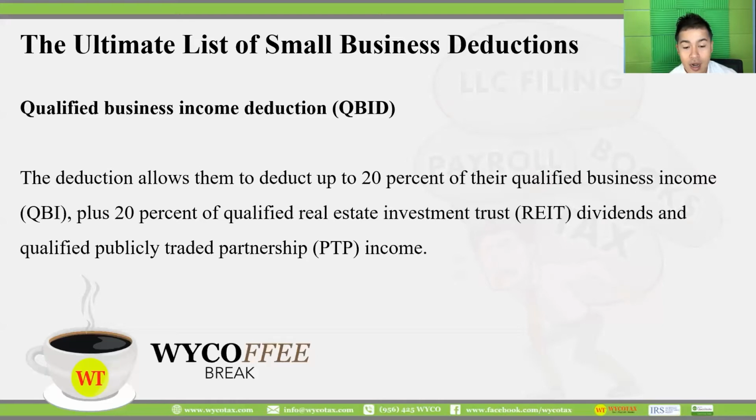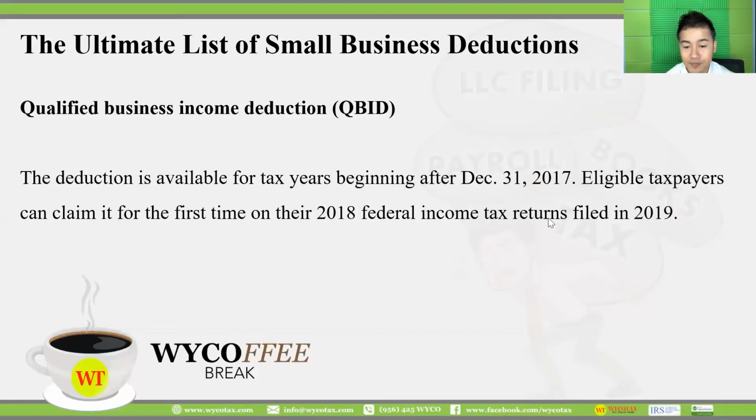There are some rules and regulations, but the good thing is that if you're a sole proprietor, partnership, or LLC, you can take advantage of this. One limitation I need to remind you of: this does not apply to C corporations. C corps do not have this benefit. The deduction is available for tax years beginning after December 31, 2017. Eligible taxpayers can claim it for the first time on the 2018 federal income tax return filed in 2019. So if you filed in 2018, it was the first time.